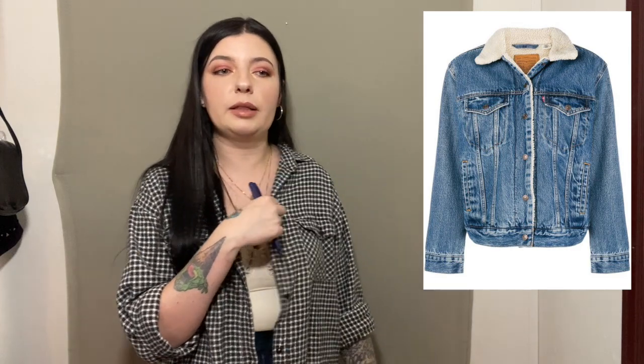Another trend that really comes around every fall and winter is faux fur and shearling. Shearling kind of looks like a little lamb. It's white, it's a little fuzzy. You see it on like denim jackets a lot. Keep picking those up. The 70s style jackets with the faux fur on those, pick that up. And just any faux fur that you see that's a pretty good quality, go ahead and pick it up.